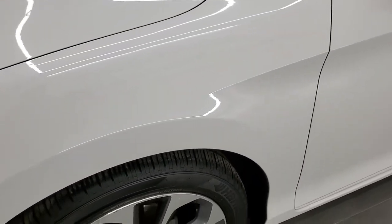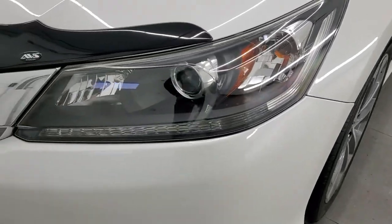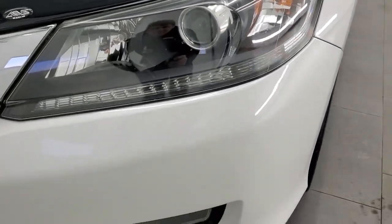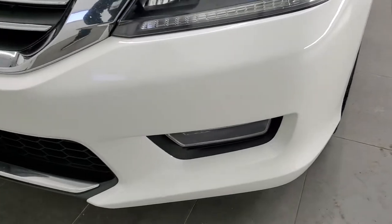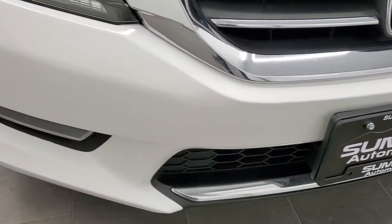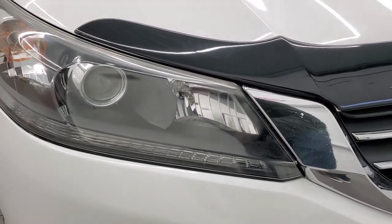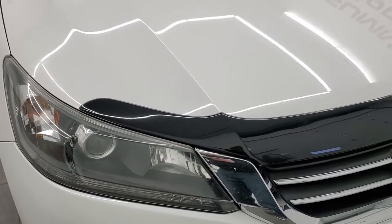This is a one owner vehicle out of Florida and Wisconsin. It was originally owned in Florida up until 2019, and then it came to Wisconsin. The owner moved here. Front bumper is in really nice shape. Headlight lenses are nice and clear. You do get the LED running lights and projector lamp headlamps.